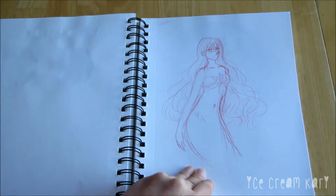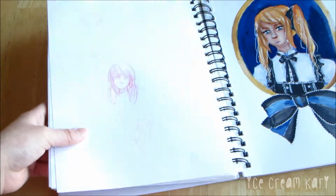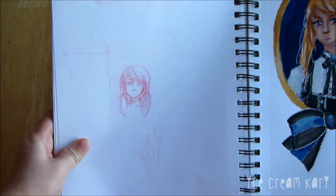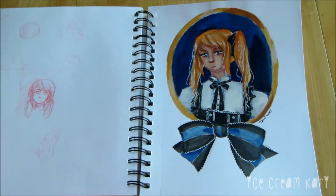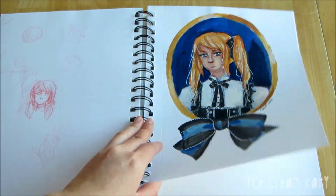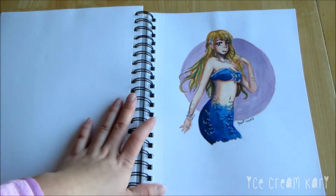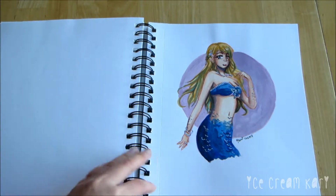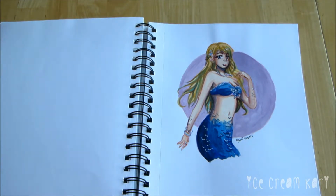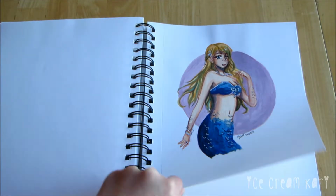This is 2017 then. So some mermaids. Here's some doodles on the other page. I don't know if you guys can see that. Then one of my few gouache attempts in my own style. Just an empty page. There's a gouache mermaid. I have a video of this on my YouTube channel, so I'll link that up above if you guys are interested in seeing it.